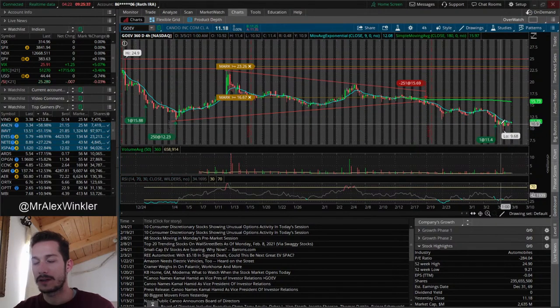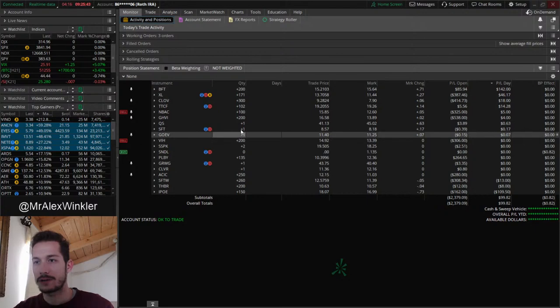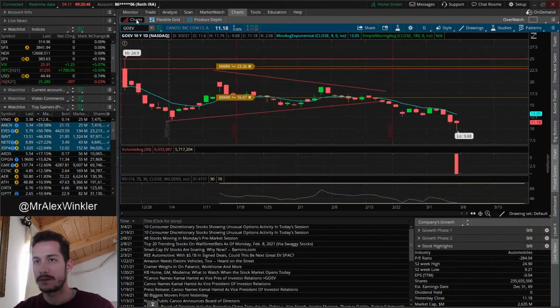My alert ticker went off, so technically I am long GOEV, wherever it is, but I only have one share long. A few tickers are like that because we didn't get our full allocations because we don't have funds available.